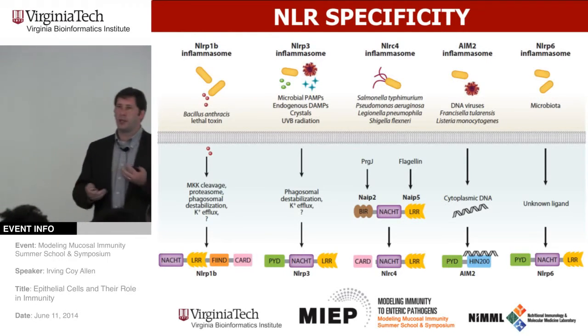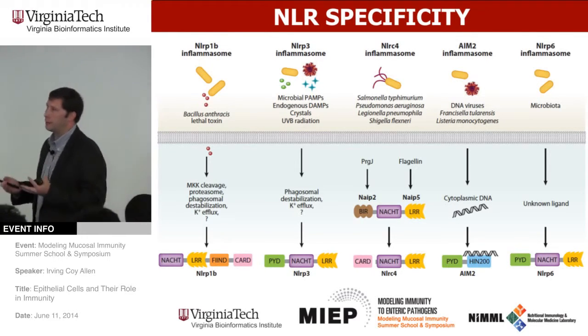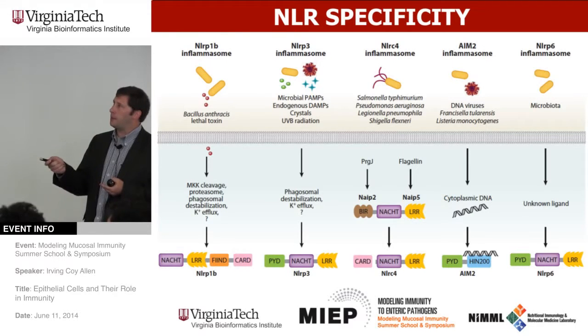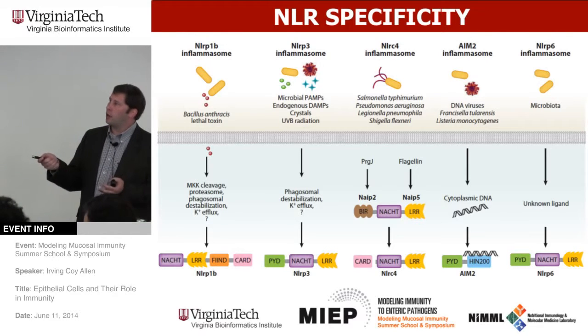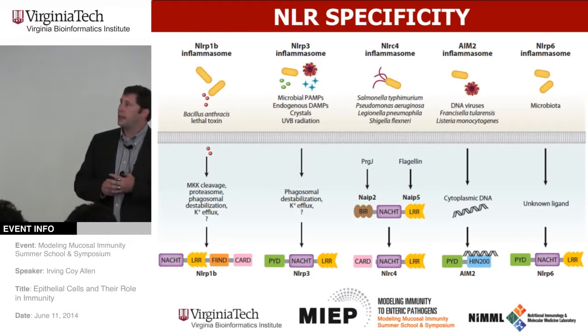NLRP3 recognizes much more robust signals. We think it senses changes in the intracellular composition of different factors, mostly potassium and calcium. NLRP1, we've also shown, has an effect in these processes. So far, it has only been shown to recognize anthrax and anthrax lethal toxin, and also Toxoplasma gondii.